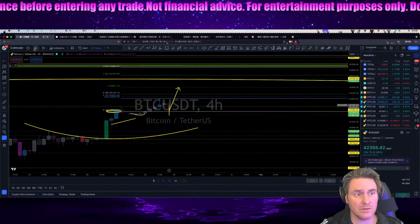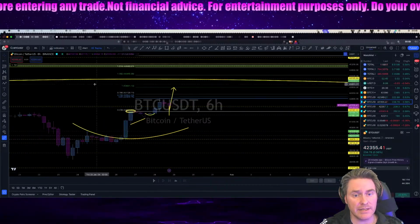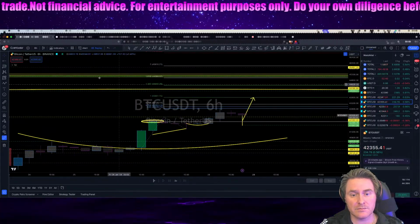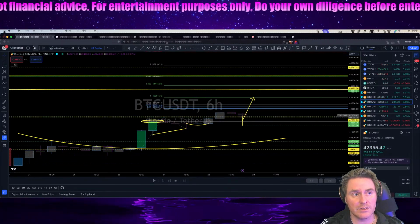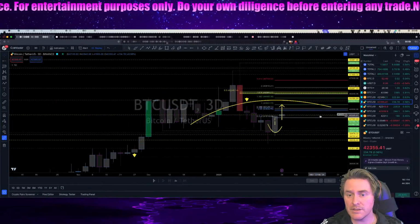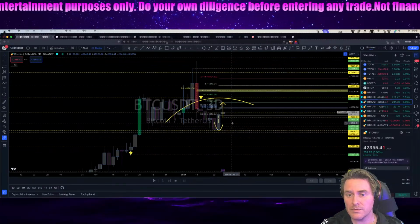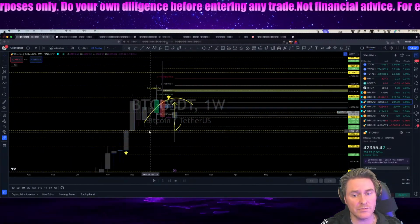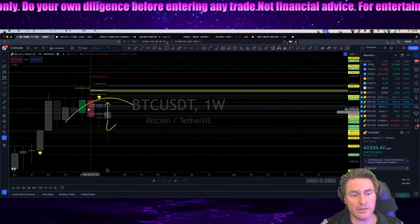All right, so let's go ahead and take a look. 6-hour time frame. Well, first we're gonna start from our daily departure from the first. We have to go to the weekly. The weekly candle close just around the corner. We have a bullish wick here.